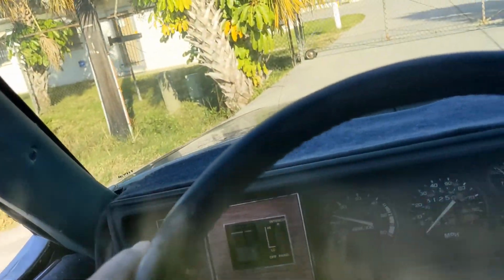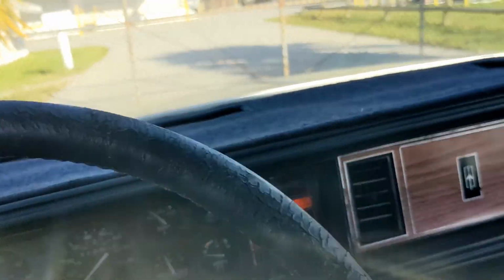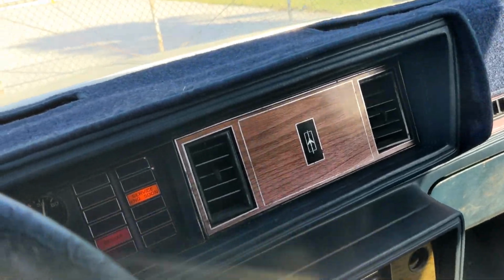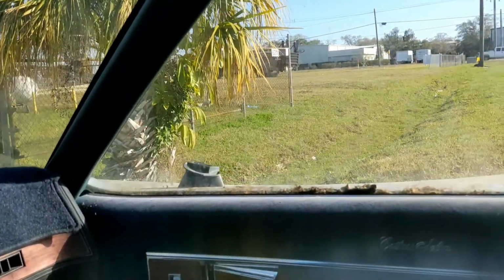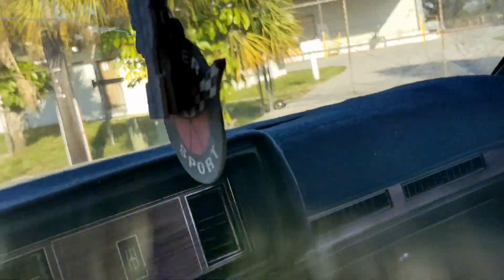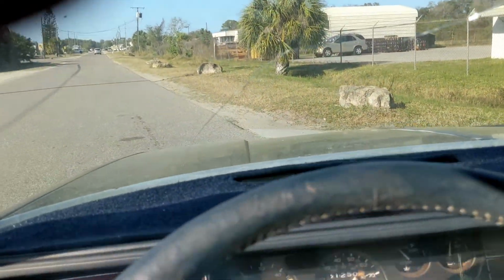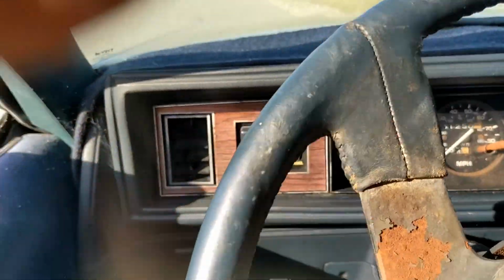The exhaust stinks like bad gas. That's good. Runs real good though. Actually, the exhaust smells like bad gas and burning oil. I think I'll keep this car and play with it a little bit and see if there's anything else I can come up with to do with it.